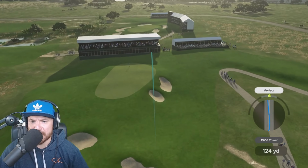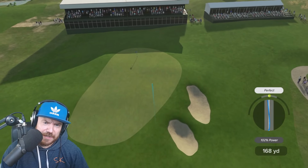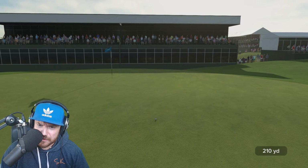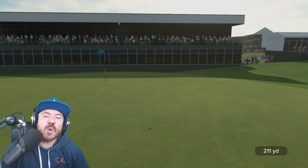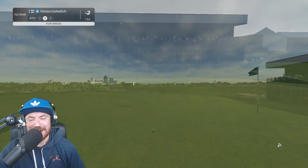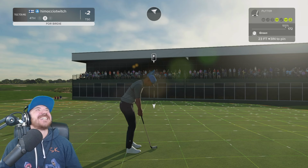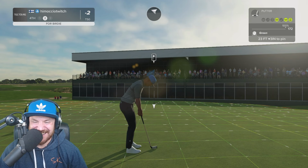It reads perfect. So as long as it's a little bit over this yellow and doesn't completely die into this, we are in business. We are not, in fact, in business, but we are close. Look how close we are. We are so close to cigar there.